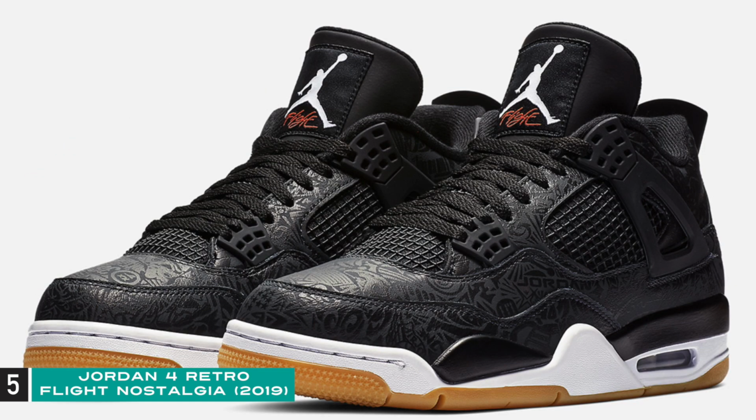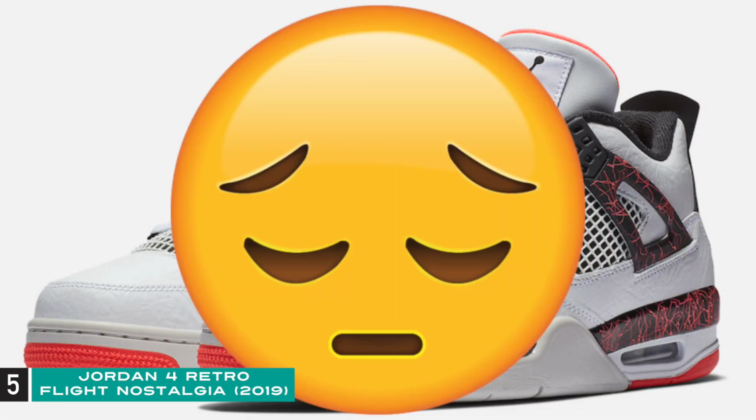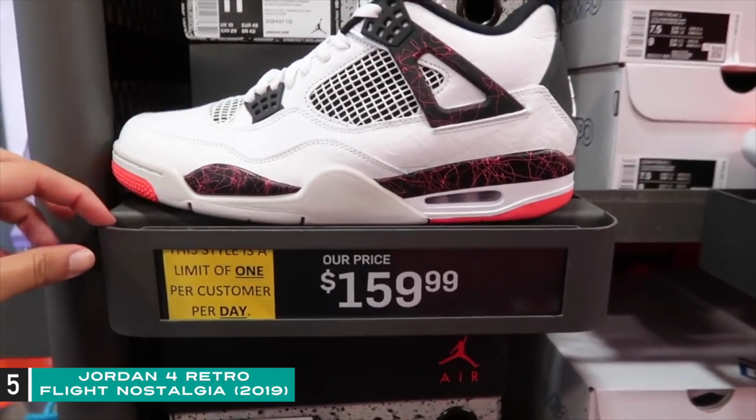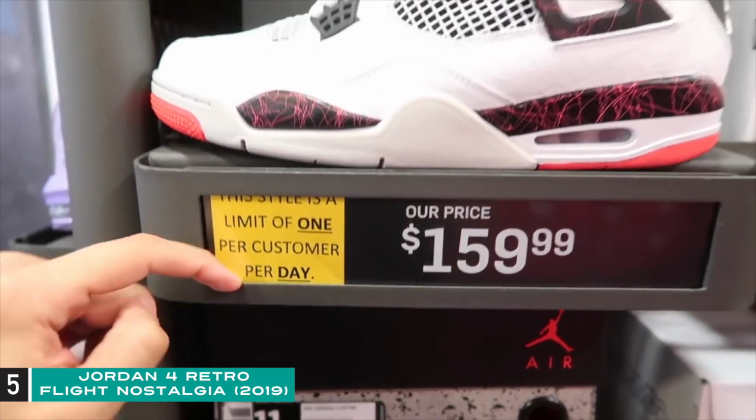Now the Laser 4 was released in January, and the Bread 4 is scheduled to come out in May. The Flight Nostalgia was just kind of pushed to the side. The release wasn't great, and not only did they sit on shelves at Foot Locker and Champs, they actually had to mark them down to $130. Following the release, they did show up at the Nike outlets, $160, but only one per person.